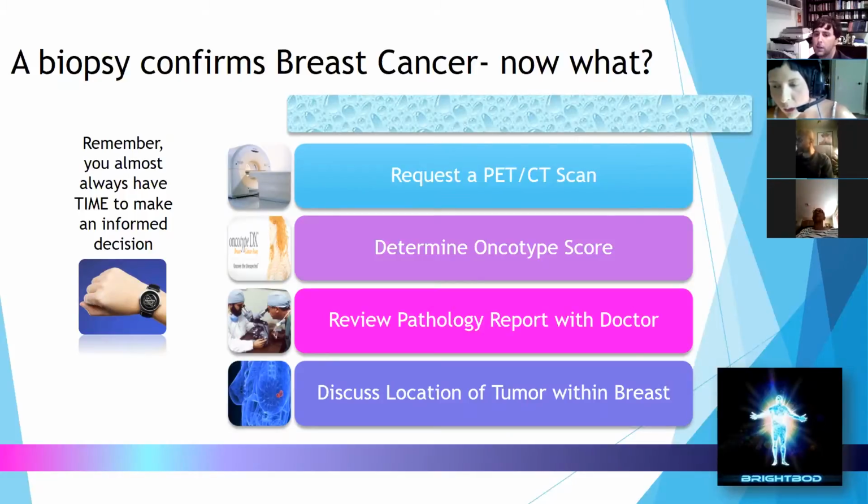Something else that's really important as you look at your treatment options and your surgery options is what's called an Oncotype score. An Oncotype score is really based on your tumor pathology, and it determines how likely your cancer is to respond to chemo. So a certain score would say, okay, you're a good candidate for chemotherapy, you may want to delay the surgery, or you're a poor candidate for chemotherapy, we need to look at a different hormonal option or something of that nature. So Oncotype score is pretty typical nowadays.